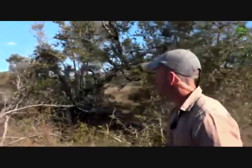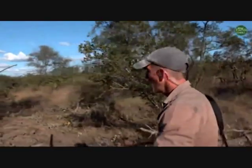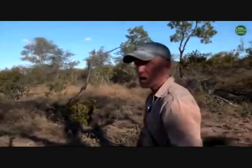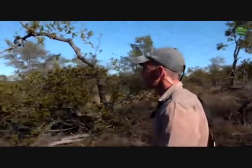So now we can just hear the radio going crazy, everybody trying to find the animals. Very exciting stuff. We're not far, we're only 1 minute away from the waterhole, and we might get very lucky. Imagine we saw a lion and a leopard on foot. That would be very exciting.